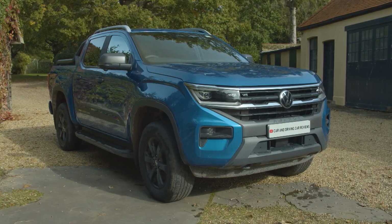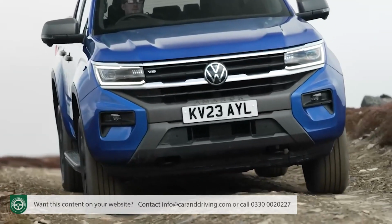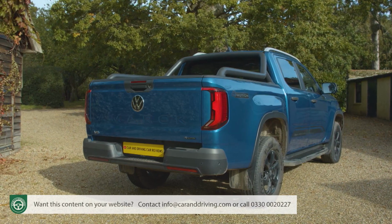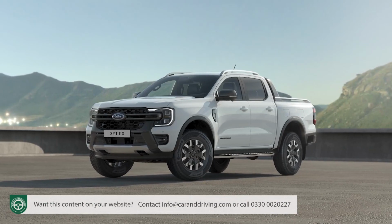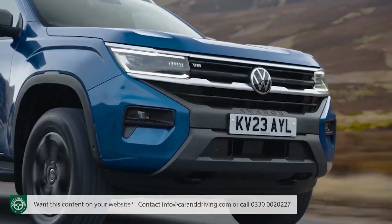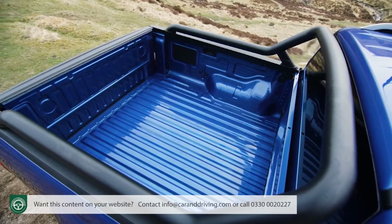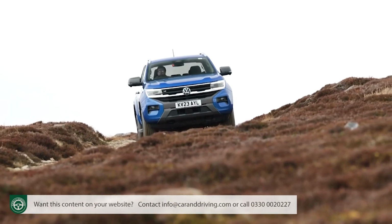As other brands leave the pickup segment, Volkswagen reasserts its commitment to the sector with this second-generation Amarok. Developed alongside the fourth-generation Ford Ranger, this South African-built light truck aims to deliver the car-like quality feel customers will want, but with even greater practicality and off-road capability.